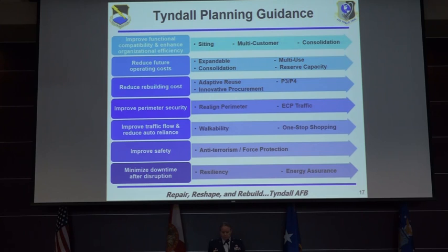Please note two key elements reflected on this slide talk about reducing cost. This is really important because the installation of the future is not about building a shiny air base. We absolutely are in a cost-constrained Air Force. The installation of the future is about incorporating modern technologies and techniques to reduce the total cost of ownership to our physical plant.